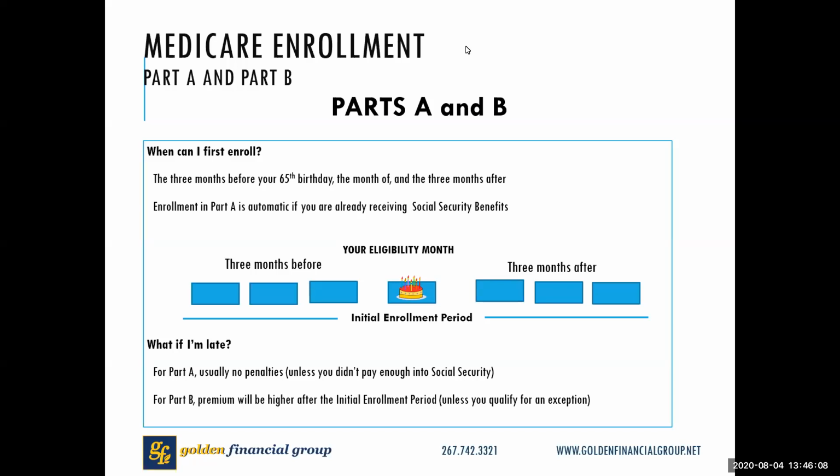Oh wait, we have been led to believe that he cannot change his supplement until he turns 65. That is accurate, that is correct. Whoever gave you that information, that is a correct answer. Okay. All right, one more question.